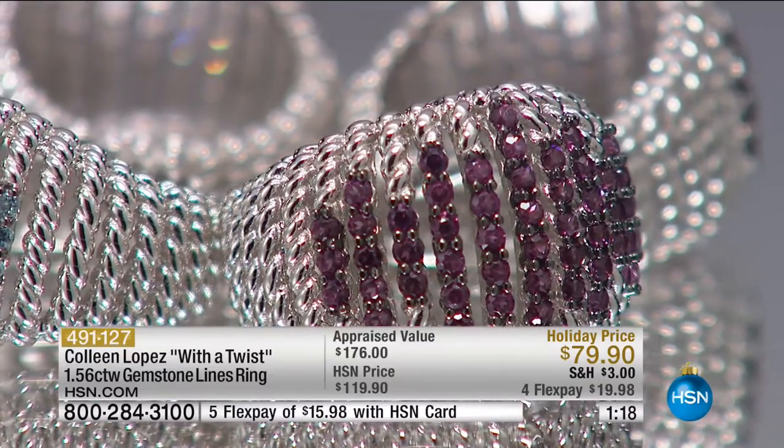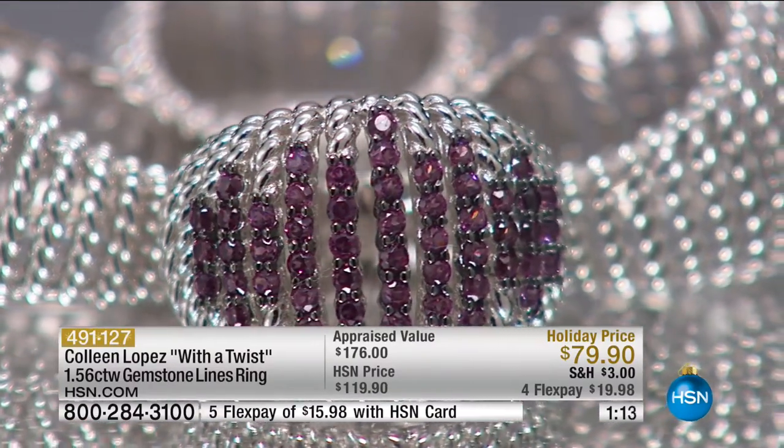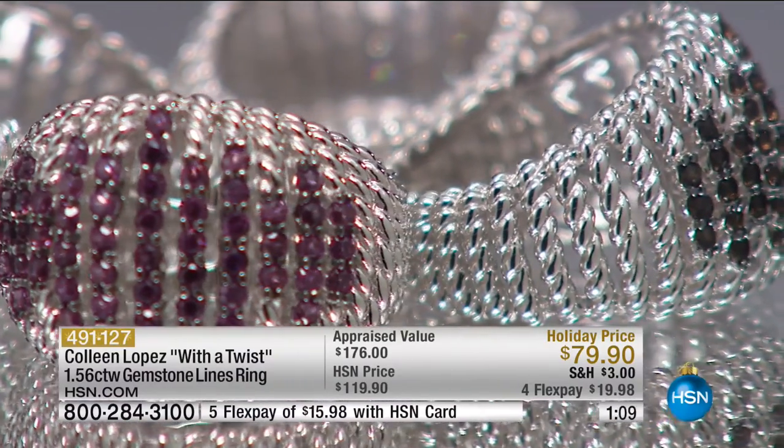The regular HSN price for this is $119.90. First time ever at this new price of only $79.90. We love that. So if you'd like to add this one to your wardrobe, this one to your collection, this is the perfect day and time to do it. We would love to recommend it. Do not hang up whatever you do.